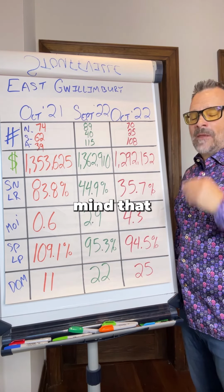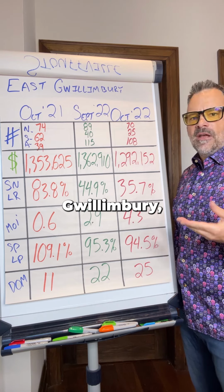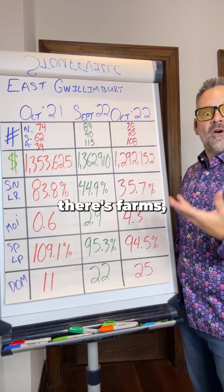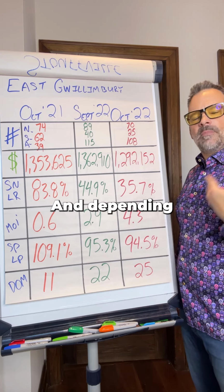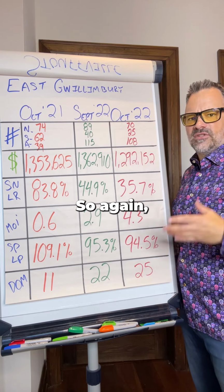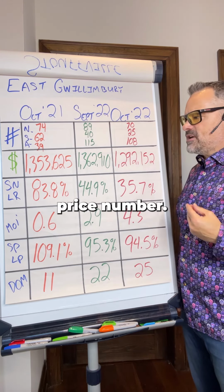Now, you have to bear in mind that when we are looking at a place like East Gwillimbury, there's high-density areas, there's condos, there's townhouses, semis, there's farms, there's multi-million-dollar houses, and depending on what's predominantly selling that month, we're going to see that that's going to pull that number around a little bit. So again, you're looking at an average sale price number.